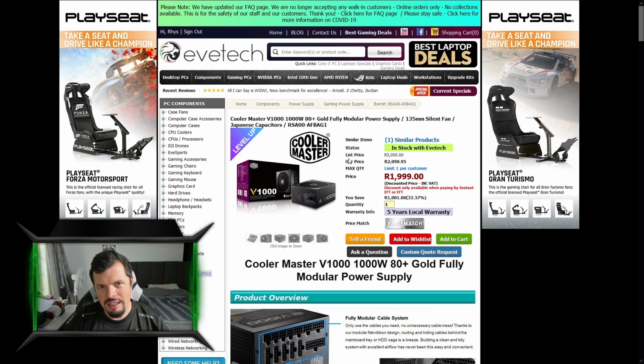And our runner-up for this section is probably my favorite PSU, the one I'm using right now. I spec this wherever I get an opportunity to do so, just because of how reliable and how well built and how quiet these power supplies are. 1000 watt 80 plus gold means that it will do 920 watts always, which is ridiculous.